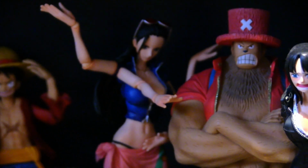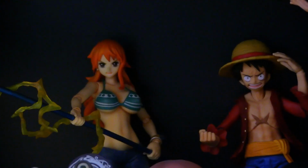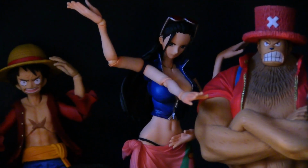Once we go into there, we have the Variable Action Heroes. Really nice figures. They just don't stand at all. This Robin just really struggles with standing up.